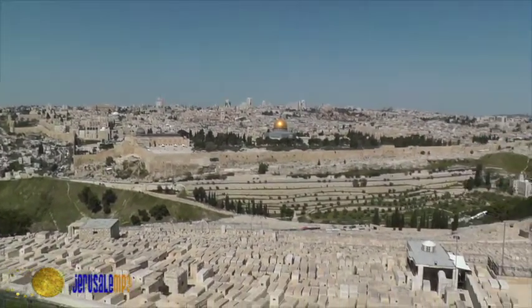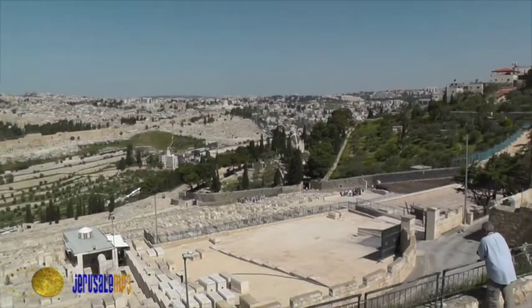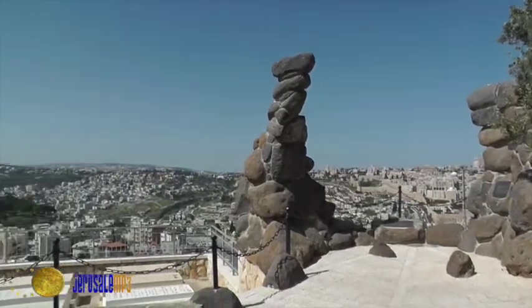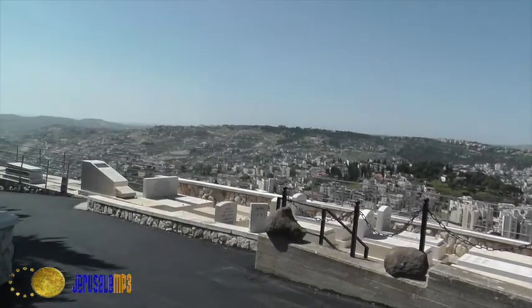Our tour begins at the spectacular view of the Old City and the Mount of Olives slopes. The Holocaust memorial that points to the city is located in the Community of Jerusalem plot, where Henrietta Szold is buried.